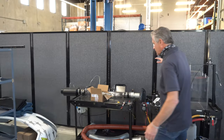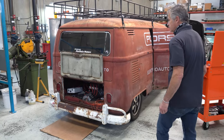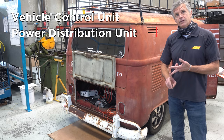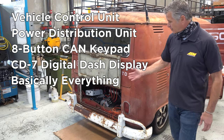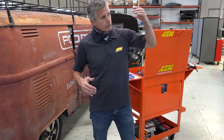Some of the benches, again, everything's on wheels because it moves around a lot, but these are some of our water meth test benches that we use. One of the other projects you guys may have seen, this is the rust bus from EV West. We're installing our VCU, our PDU, our keypad, our dash, basically all of our products on a Hyper 9 power setup.